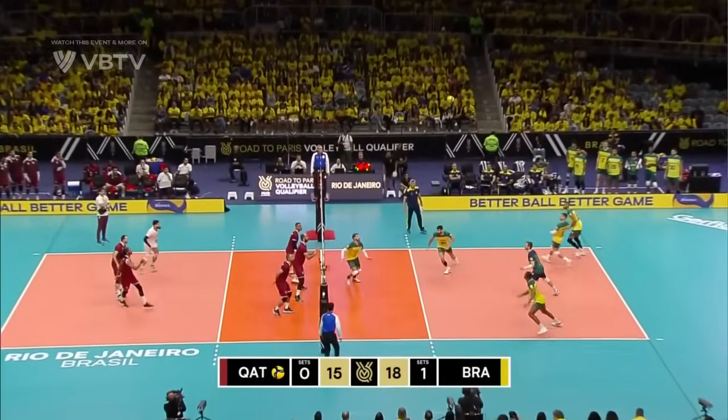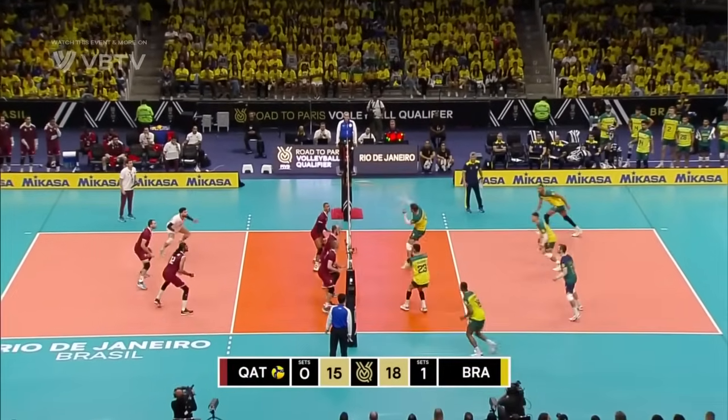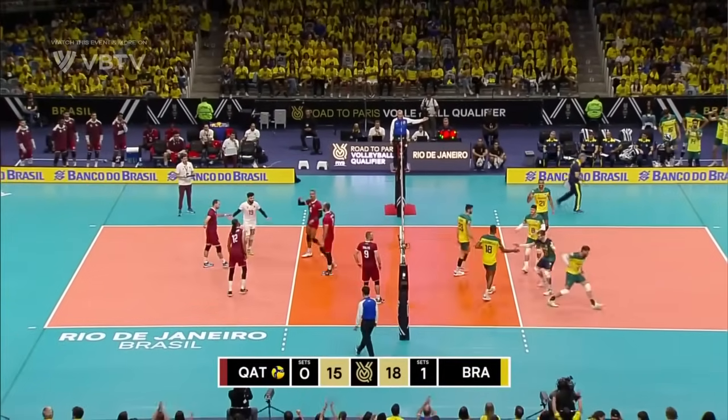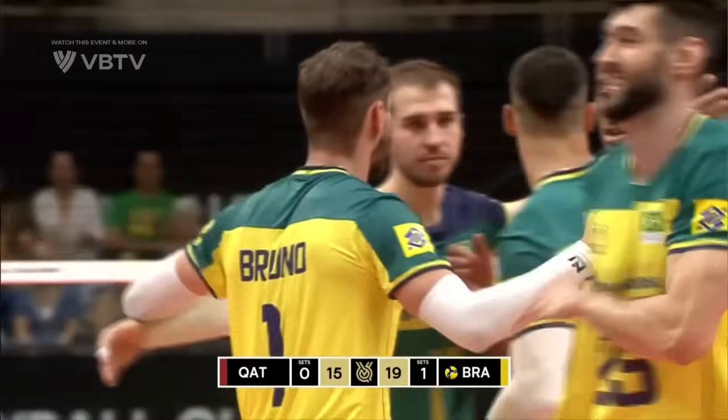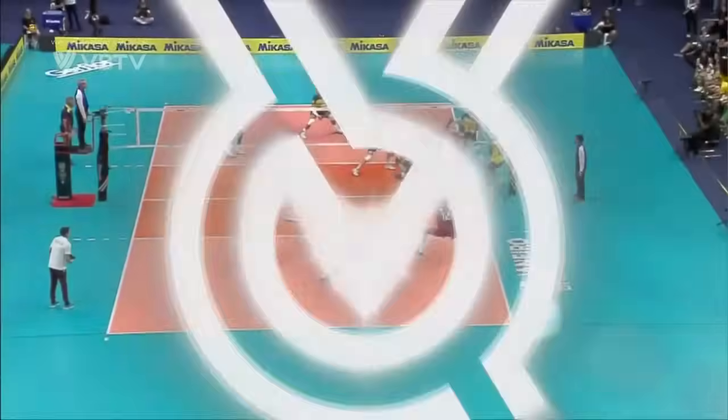I'm trying to hold on here. That's a decent pass off a really good serve. Containing block denies Lucarelli. Contain that, says Bruno. Well, there's a big bonus when you've got a setter who can swing like that.